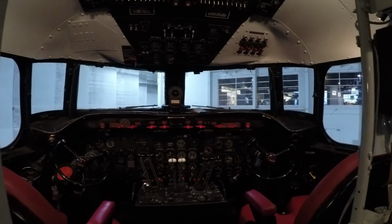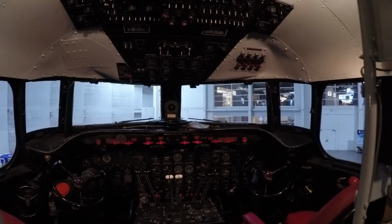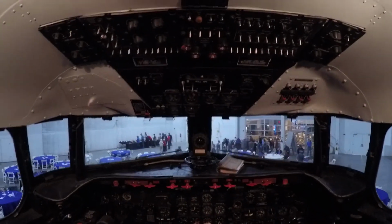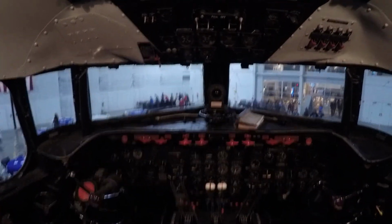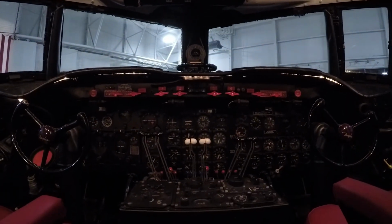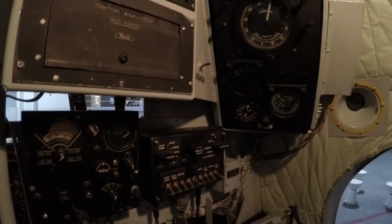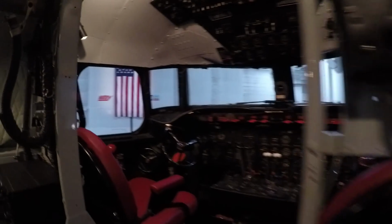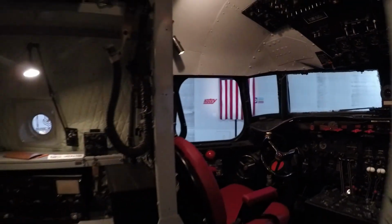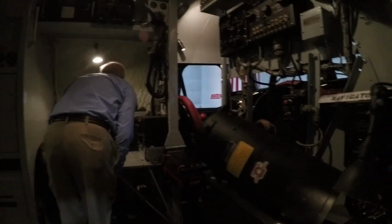So this airplane, he started flying when he was 22. You can imagine it just became second nature. Yeah. And all this stuff that looks so complex was just normal stuff. That's so awesome. So they're gonna lift him up. Oh really? And get him in the plane.